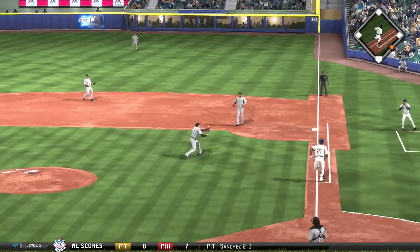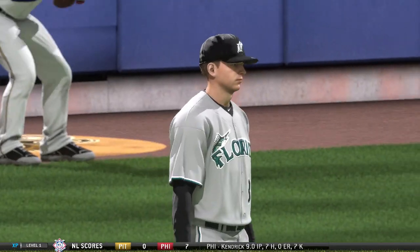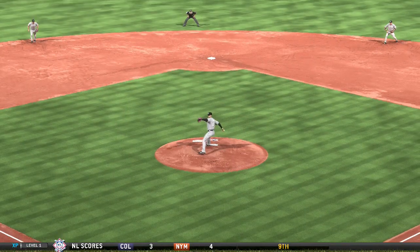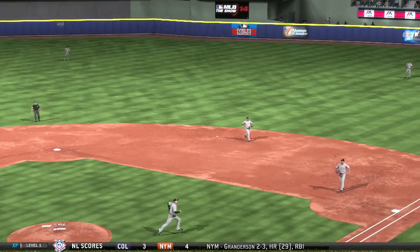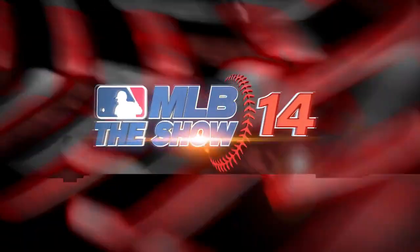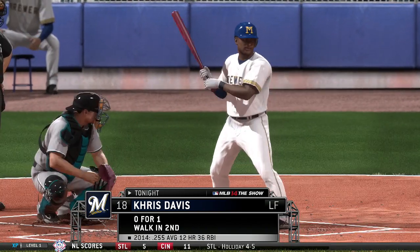Oh, he checked his swing there and pops this one up. Turner is there, so 2 pitches and 2 outs thus far. Now, he's got to be saying, if only they were all this easy. Make a great pitch, get him to check his swing, and let that ball just pop right back to you. Chris Davis will stride in, grounded out his last time through.